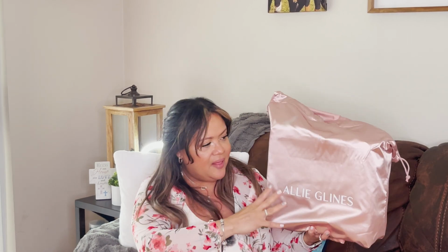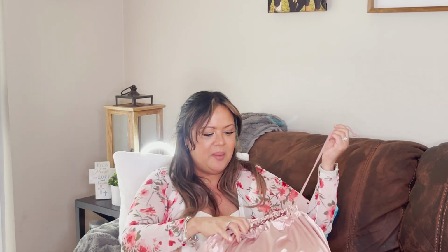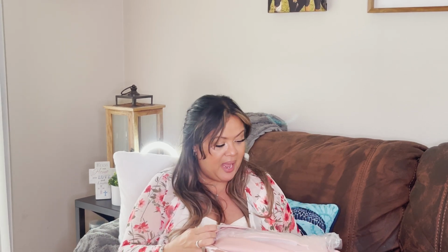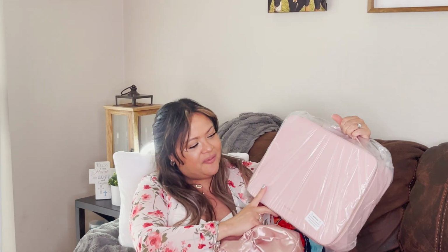I love pink. If you've been following me for a while, you know that I am obsessed with dusty pink, and this is exactly the color that I'm trying to describe here. This is my favorite color in the whole wide world. It has Allie's name on the dust bag, and it is a drawstring type of bag, which is amazing. If you don't want to put your bags in this dust bag, I think it can be used for other things. I'm going on a cruise very soon, which I'm excited about, so maybe I'll be taking these makeup bags and using them for my makeup.